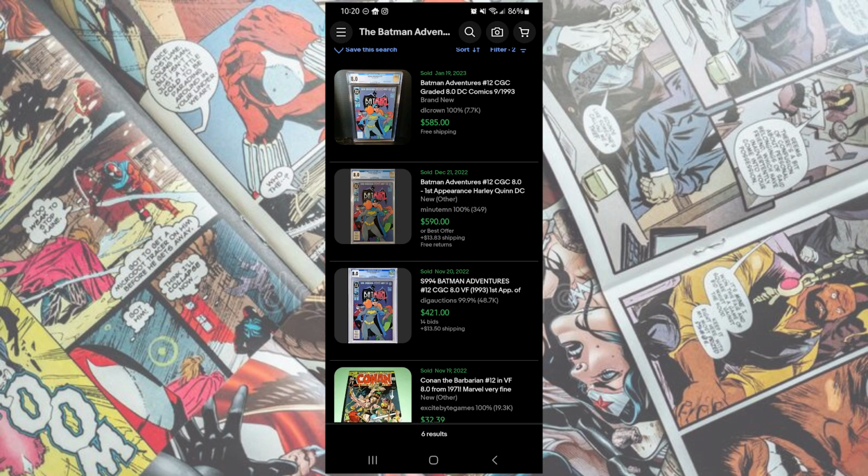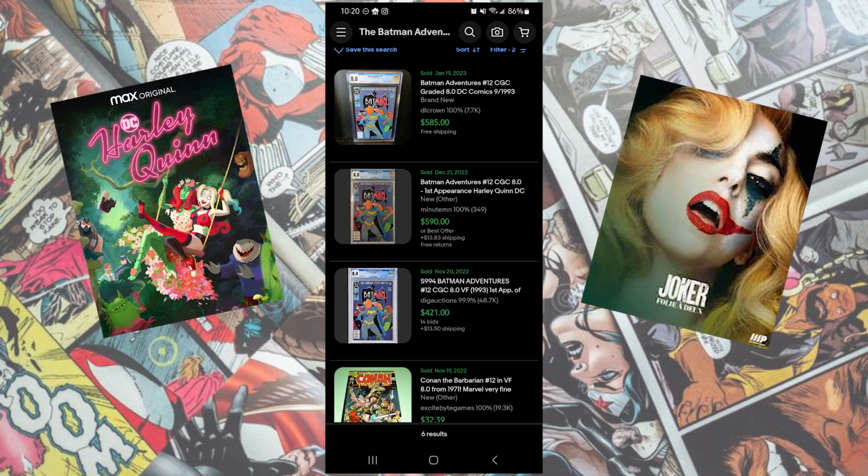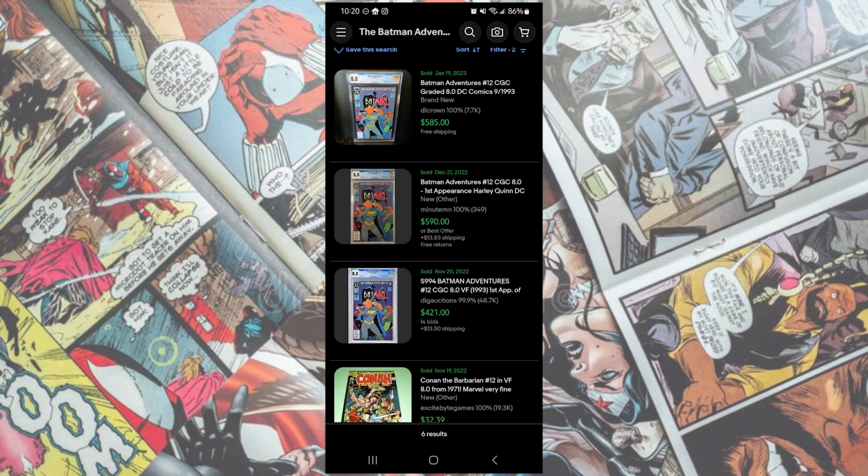It's always been a great key book to have. The demand is always fairly high, but as we get closer to the Harley Quinn animated show or the new Batman sequel that's going to be coming out with Lady Gaga, this book will probably fluctuate a lot. So keep that in mind. So we've established that this book is around the high fives, close to 600 based on this right here.